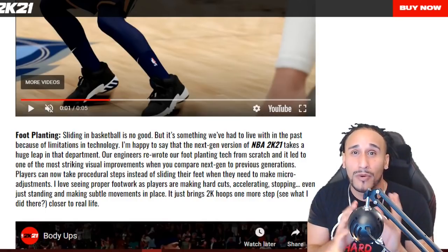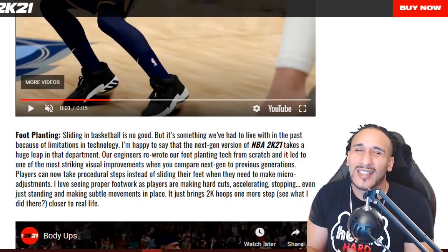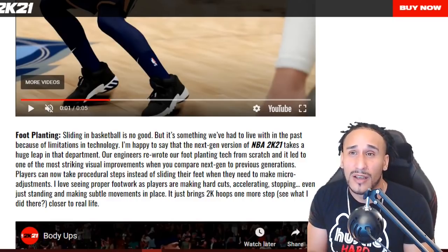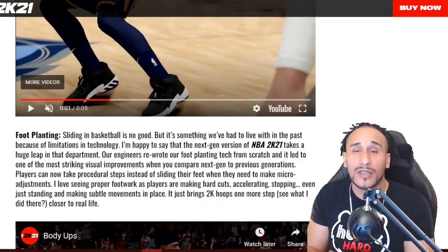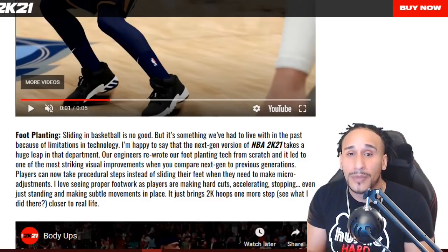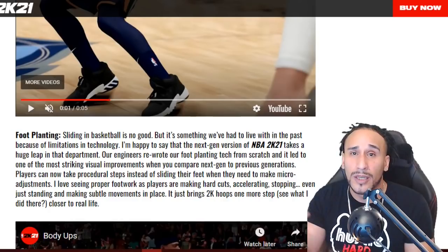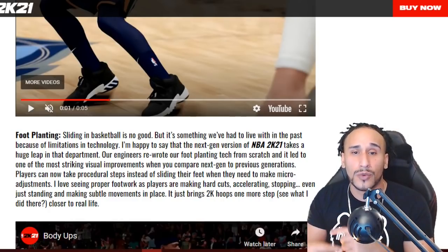I'm gonna reread a portion of that last statement in just a second because I know they're like salesmen. They're like mattress salesmen or car salesmen, where they phrase their wording in a particular way to make you think that you're getting something new. But they were very clear what they wrote here when they said one of the most striking visual improvements. It doesn't say gameplay improvements, it says visual improvements.